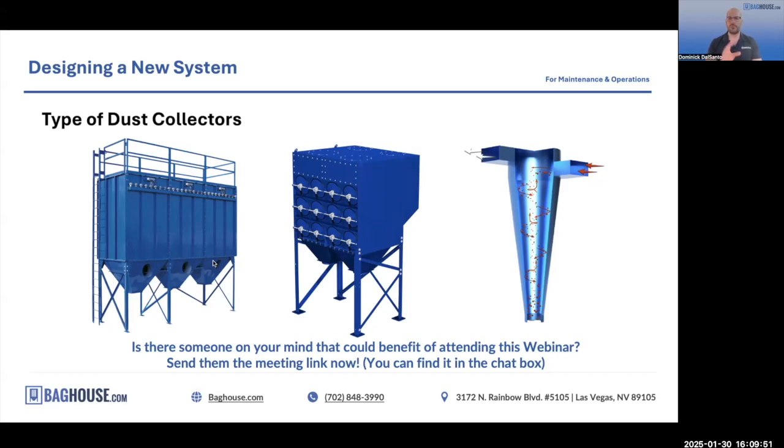So for example, bag houses, we like to say are kind of like the pickup trucks of the dust collectors. They're rough, they're hardy. You can tow a lot of weight behind. You can drive on the road. If you get the big one, you can have a lot of people inside. You can do pretty much anything with a bag house.